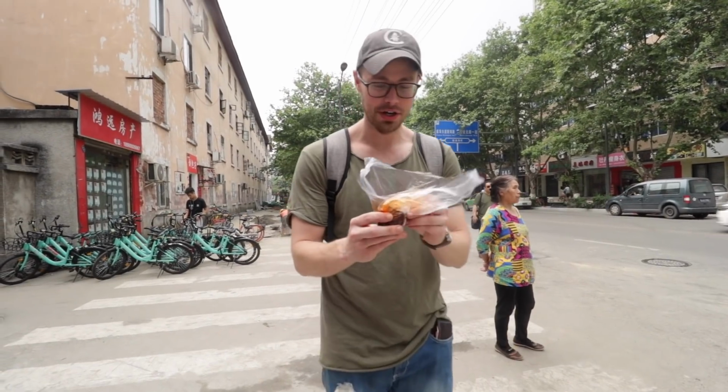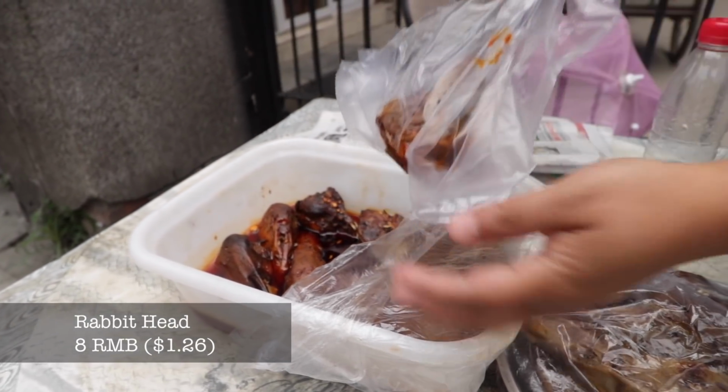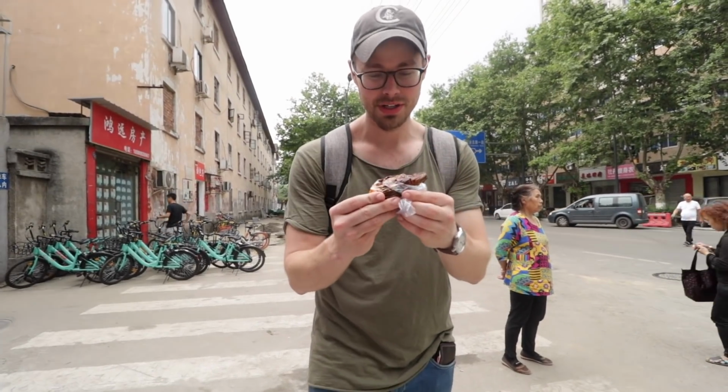So good. And then right next to it, after I got that pancake, we're about to try some rabbit head. I'm here to venture out, so we're here to try it. Just ended up buying one. We'll see how it is. Okay, so we're here with the rabbit head. I'm really not even sure how to eat this. Okay, here we go. Trying out rabbit head.